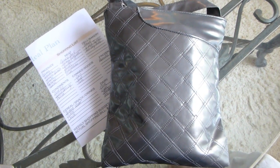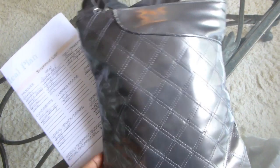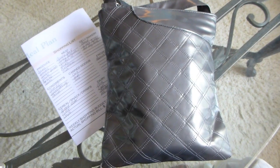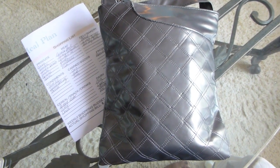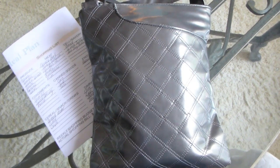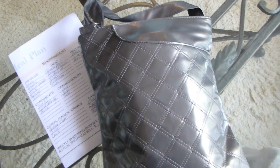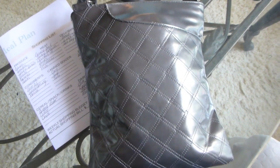You guys know I'm a big purse girl, but typically when I go to the grocery store, I carry this little small messenger style kind of crossbody bag because it's lightweight. I don't need a lot when I go grocery shopping. I don't enjoy grocery shopping, so I need something that can just have me in the store and out the store. And this works great. I got it in the UK and I love it because it fits exactly what I need just to grocery shop.